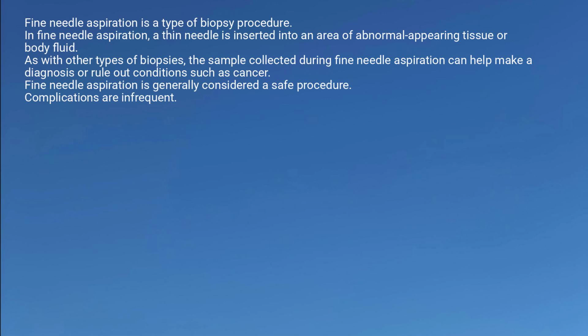Fine needle aspiration is a type of biopsy procedure. In fine needle aspiration, a thin needle is inserted into an area of abnormal appearing tissue or body fluid. As with other types of biopsies, the sample collected during fine needle aspiration can help make a diagnosis or rule out conditions such as cancer. Fine needle aspiration is generally considered a safe procedure. Complications are infrequent.